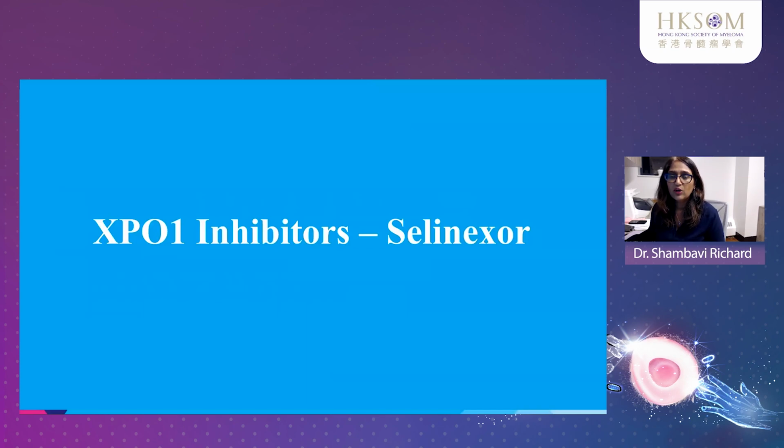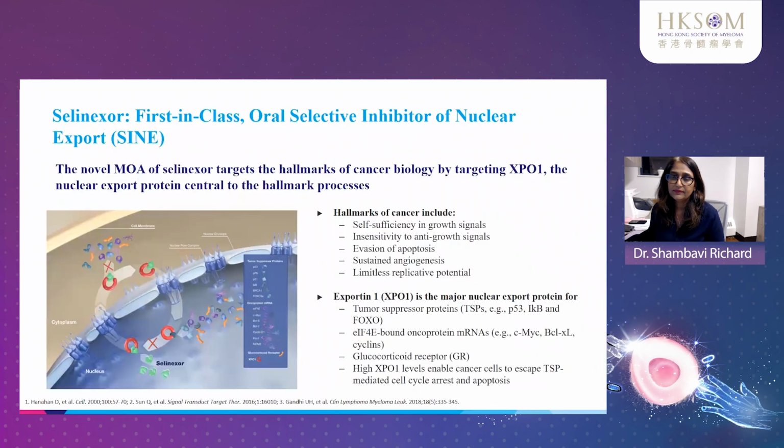I'll start my talk by briefly going over the mechanism of action of XPO1 inhibitors, focusing on selinexor. The hallmarks of cancer include self-sufficiency in growth signals, insensitivity to anti-growth signals, evasion of apoptosis, sustained angiogenesis, and limitless replicative potential. XPO1 is a nuclear export protein that is central to these hallmark processes. This is the major nuclear export protein for tumor suppressor proteins, such as p53, oncoprotein mRNAs, such as c-Myc and cyclins, and glucocorticoid receptor. The high XPO1 levels enable cancer cells to escape tumor suppressor protein-mediated cell cycle arrest and apoptosis.